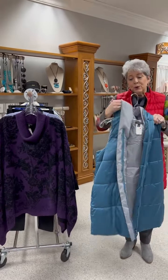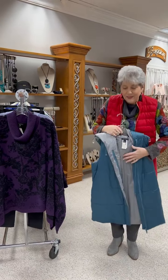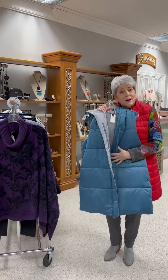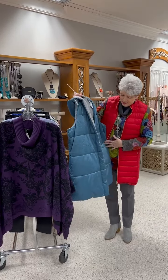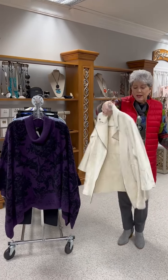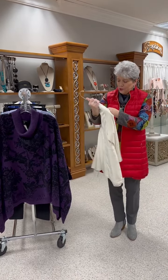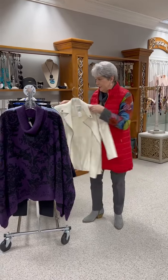Then there is this puffer vest from Tribal, which is reversible. It reverses from this, I think it was called Lake, a blue, to a gray. The original price is $120, so $60, great to finish out the season. It has pockets on both sides. Here's another small. This is in a washable suede, a beautiful shade of cream with your gold studs going down the side and the zipper, originally priced at $100. And it will take you into spring.